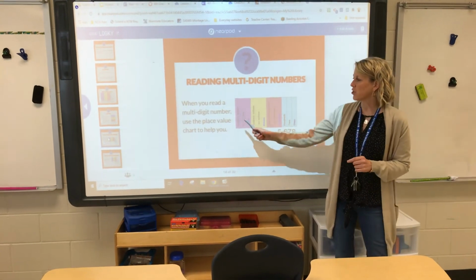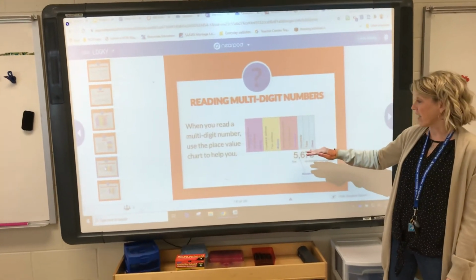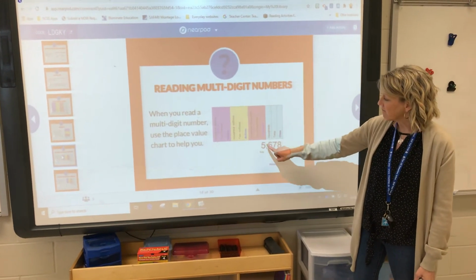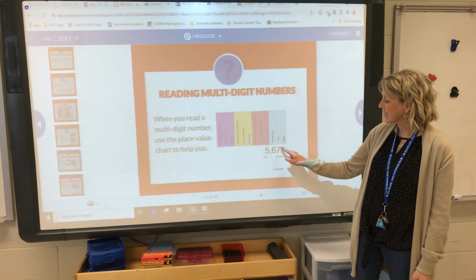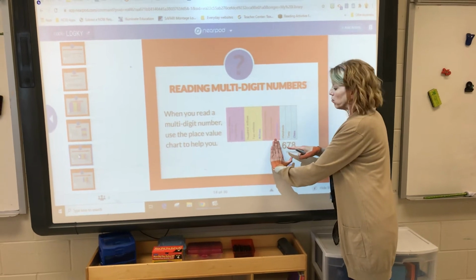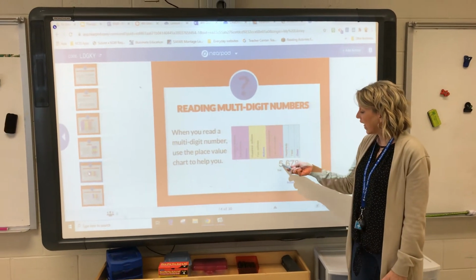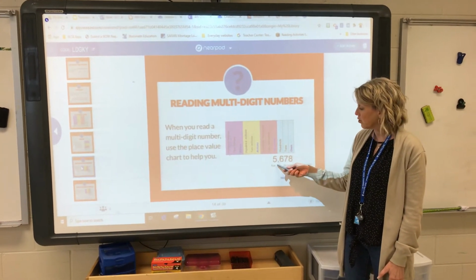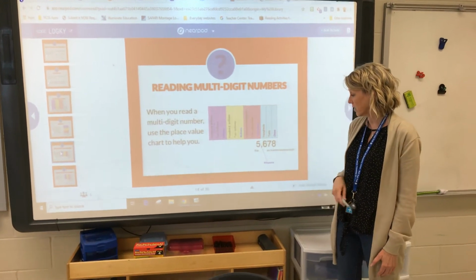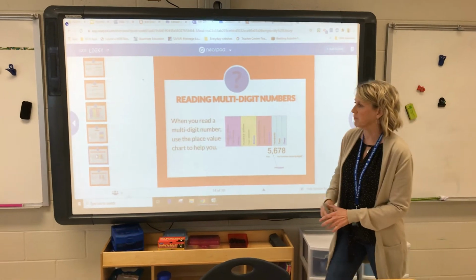When you read a multi-digit number, use the place value chart to help you. So you're going to read it as the place value chart says. It may be hard to see, but this says thousands, 5,678. You're in 4th grade, so you learned to read 3-digit numbers in 3rd grade, 678. And now you add 5, and because that's in the thousands place with a comma, you say the place that it's in at the comma. 5,678. So all we're doing now is adding on another digit. I think you did that in 3rd grade too.